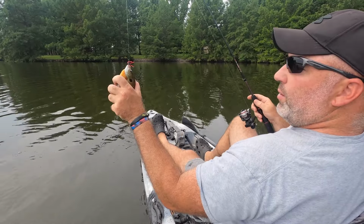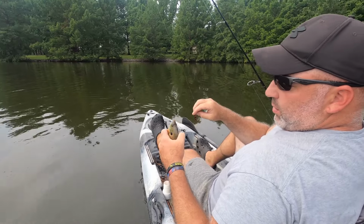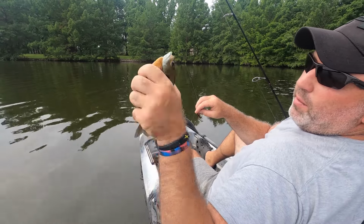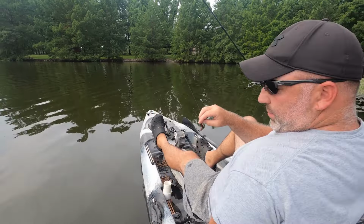It's a nice little bluegill right there. I want you to see what I'm talking about. That one's got a lot of good meat on it. It's not full yet, but it's a lot better than those spawning fish that you're going to catch on their beds. You can get a good fillet out of that.